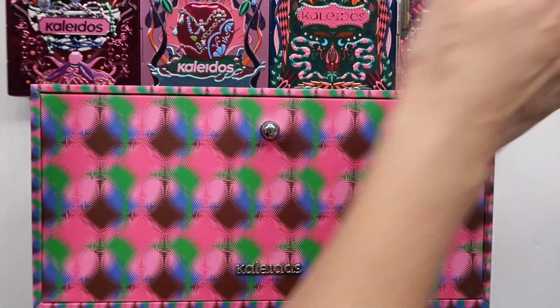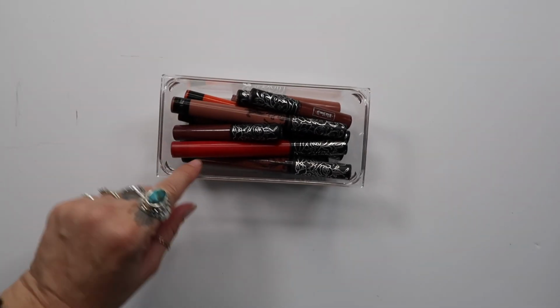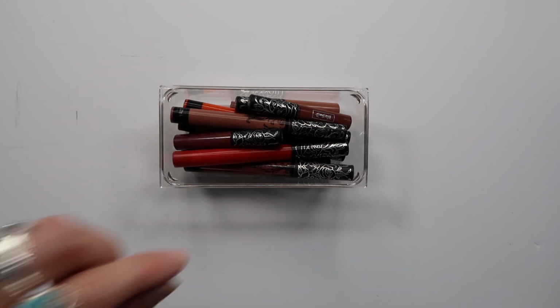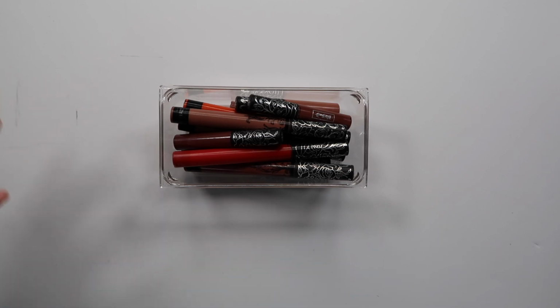So this is one where right off the bat I can tell you all colors are staying. This one is going to be a little tough for me, but I'm determined. I'm determined here. So I have not purchased anything from the Kat Von D, KVD, Beauty brand in many years.